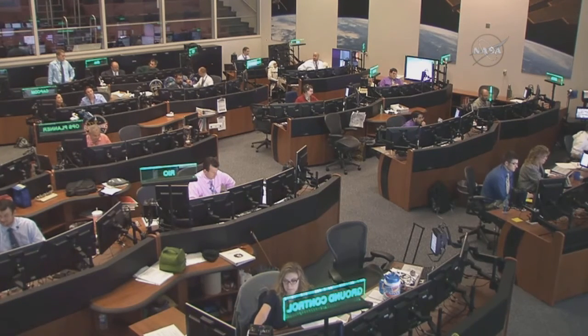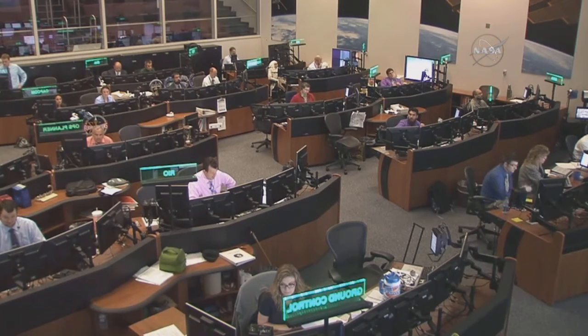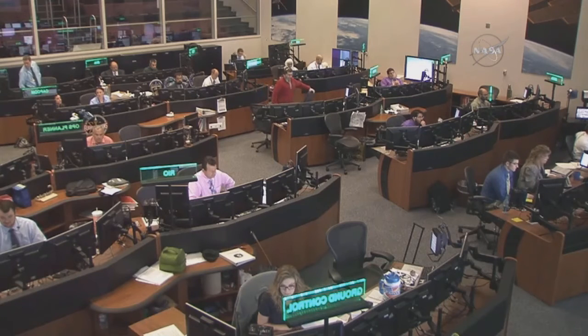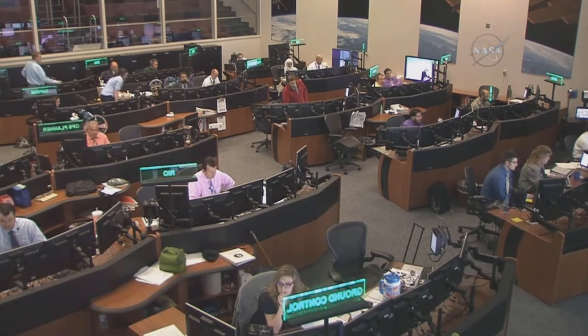Again, the release occurred at 8:19 a.m. Central Time, 260 miles above the Earth, just southwest of Adelaide, Australia. The Dragon cargo vehicle performed 3 successful depart burns, now outside of the approach ellipsoid, a safe distance away from the International Space Station, where it can remain for a 24-hour window.